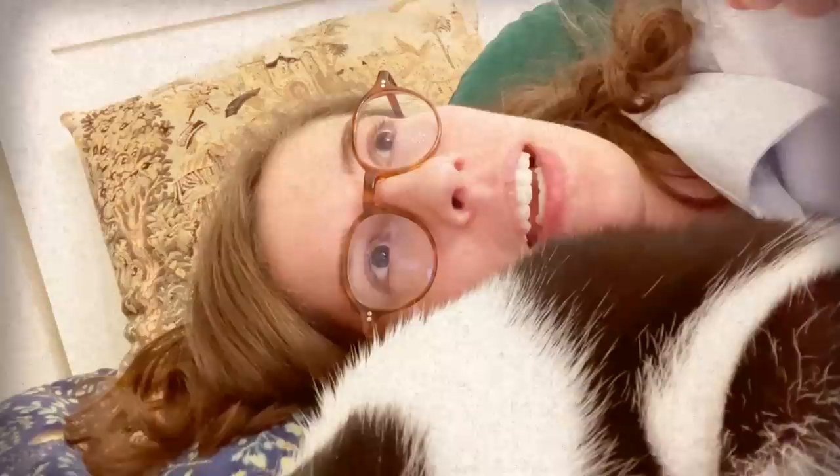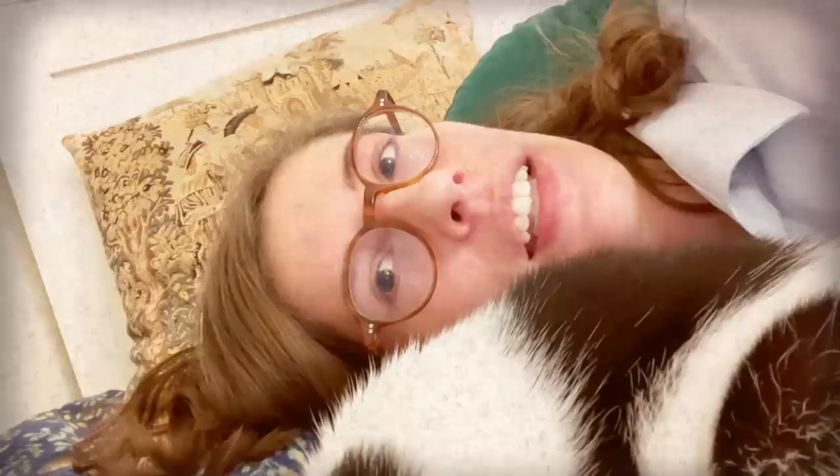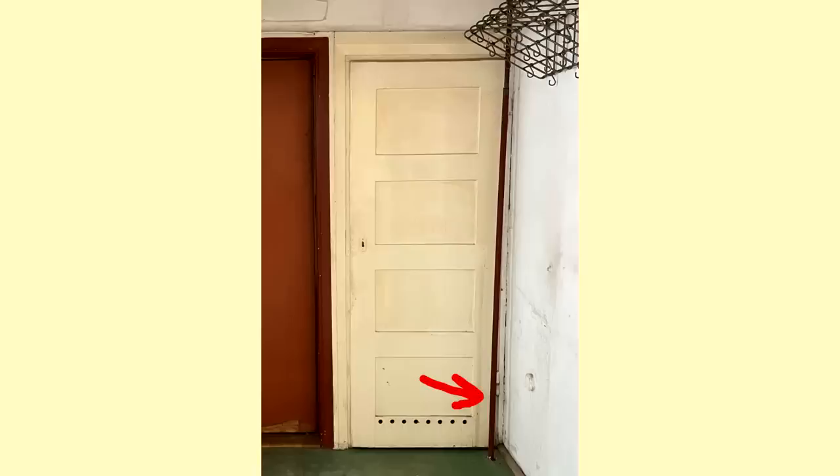Then there was a matter of the heating pipe. So I'm just gonna record this using my kitty as a pillow. Anyway, I called the renovation guy today and he was like, I cannot do anything until you take care of the pipe situation. Basically, for some reason, whoever did the heating pipes in the flat decided to put a pipe in front of the toilet door. So you cannot fully open the toilet door because there is a pipe.